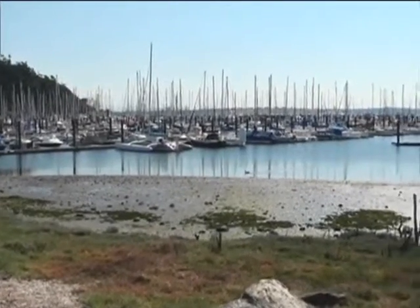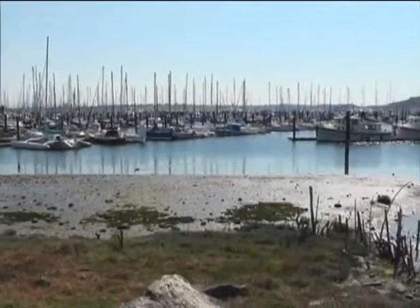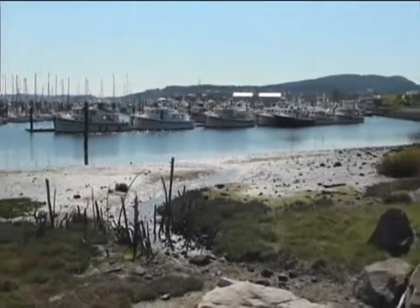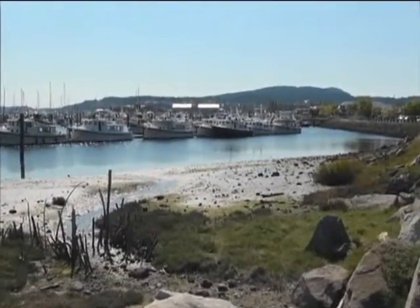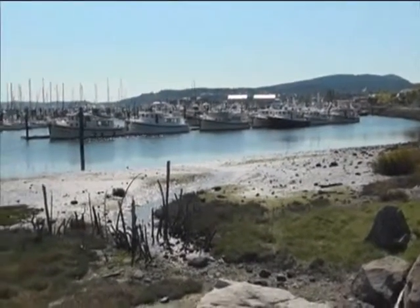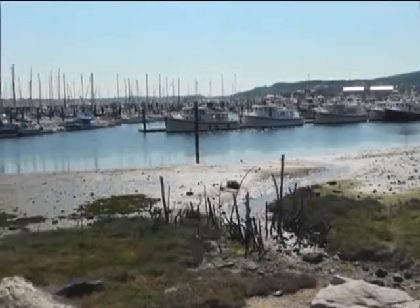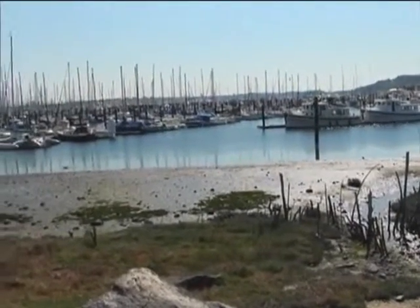Low tide. Actually, very poor lighting conditions because I'm on the wrong side of the sun. But this is Anacortes. There's a lot of boats out there.